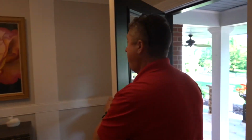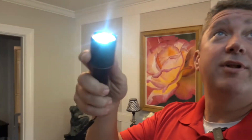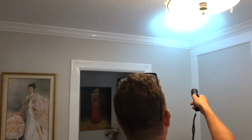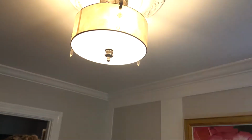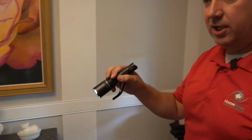So walking inside, generally in every room, we are going to be looking at the ceiling, using a flashlight, checking for any kind of ceiling stains where water may be coming in from above. And we're going to look at walls. We're going to check outlets that we can access in each room.